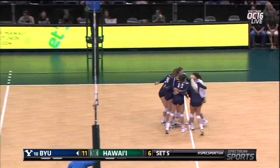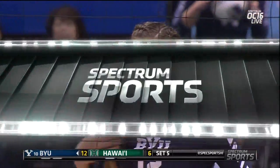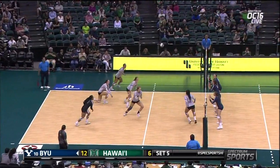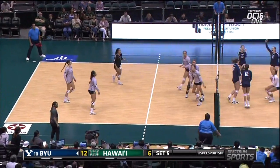Ronnie Jones Perry. Remember her? Career high 26 kills. She's something very, very special. Goes up to a really quick arm swing, great peripheral vision, sees the line open and takes it. We'll see a one hand set to burn. She just knuckles it over. Advantage Cougars. Redding off the block and out.